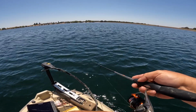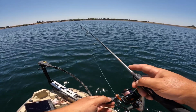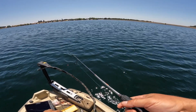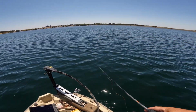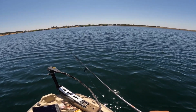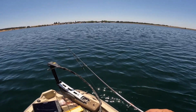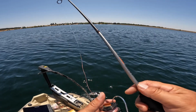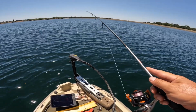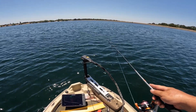Let's see if we can get another one. We're just going like, if I see a bass, throw it over there. If I see something that looks like a bluegill, I'll throw this out there. There's something big swimming down there. And again, with a 5 pound bluegill, how would you tell the difference between that and a bass on this forward facing? Both big. I'm pretty sure I had a bluegill right there.